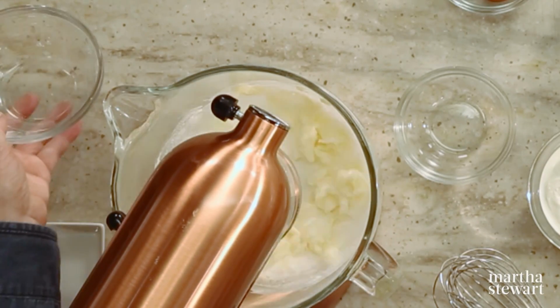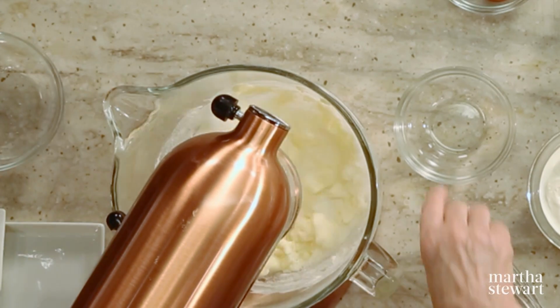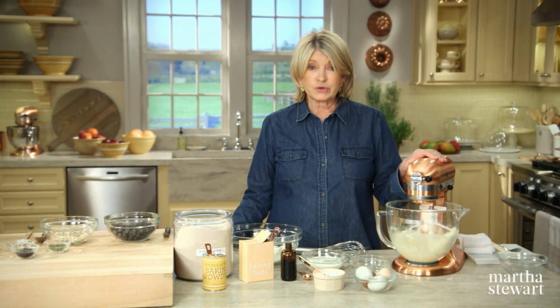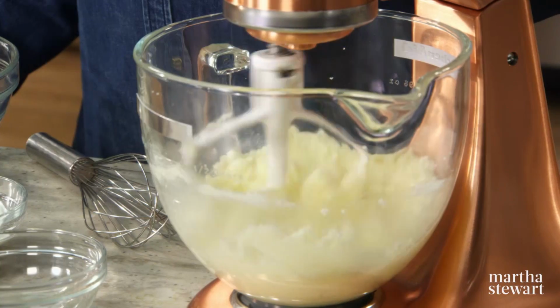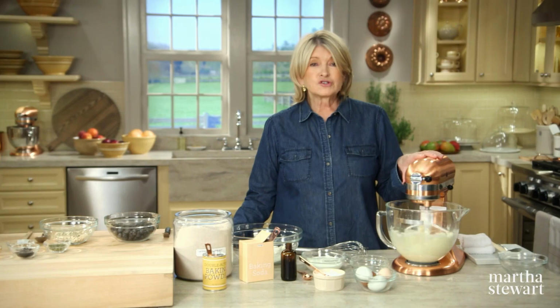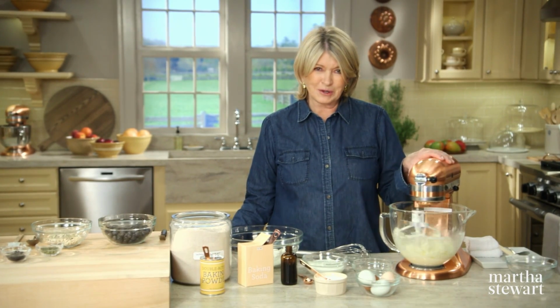Food historians generally agree that the whole idea of coffee cake most likely originated in Northern or Central Europe sometime in the 17th century. When coffee was introduced to Europe, these cakes were a natural accompaniment. German, Dutch, Scandinavian, all those immigrants brought their coffee cake recipes to America.